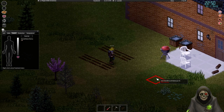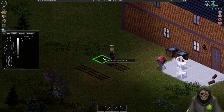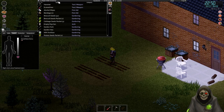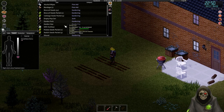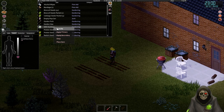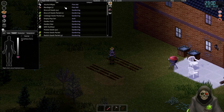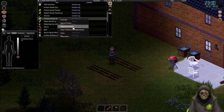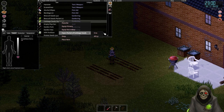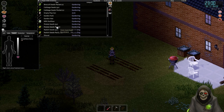So seeds. Broccoli. I thought the 3 meant that I'd have 3 broccoli seeds to plant, not like this. So I have so many then. Okay. And then what else do we have? We have tomatoes as well. Might as well open some of them up. We have the cabbage. Open up one of them. And then the radish seed, which we have so many of, so we'll do that.